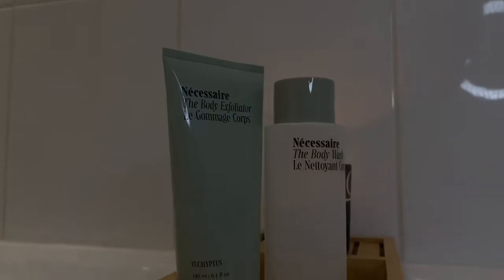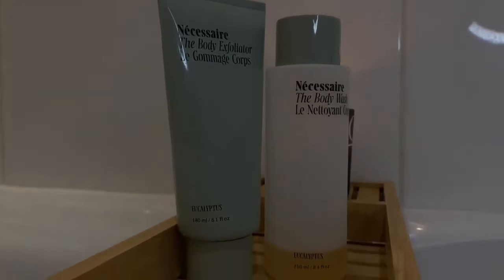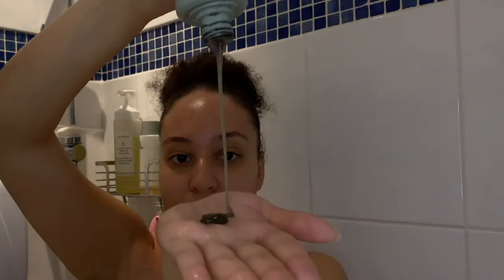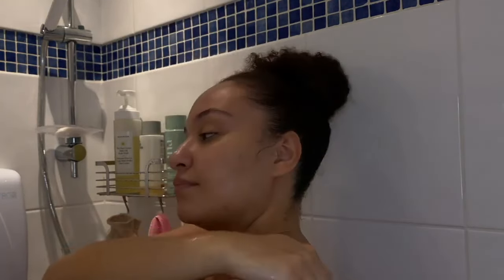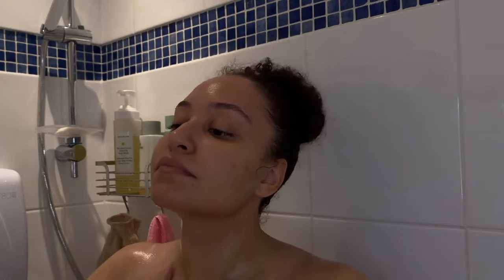So I'm also exfoliating today and I'm using this body exfoliator also from Necessaire, and this is honestly one of the best exfoliators I've ever used. It's both a chemical and physical exfoliator. This is great for all skin types and sensitive skin because it's not too abrasive, and the chemical part is going to do a lot of the work for you to help reveal softer and smoother skin.